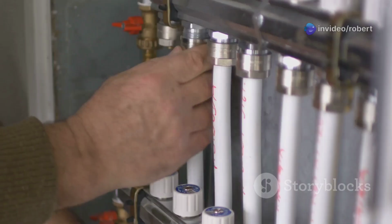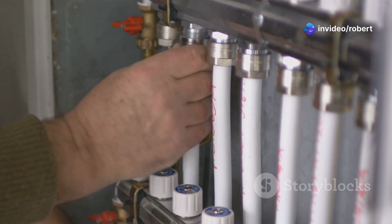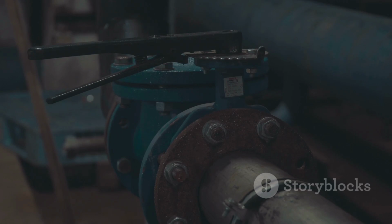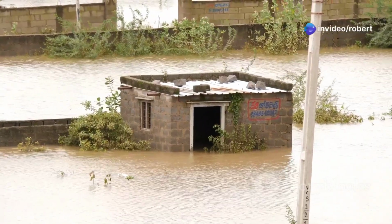Inside your home, it's helpful to know where the shutoff valves for your water, gas, and electricity are located. An adult should learn how to turn these off, just in case officials instruct you to do so after a storm. This simple step can prevent bigger problems like fires or flooding.